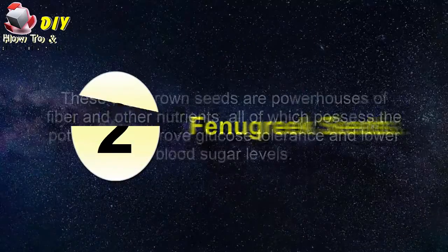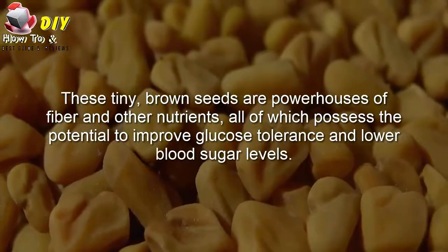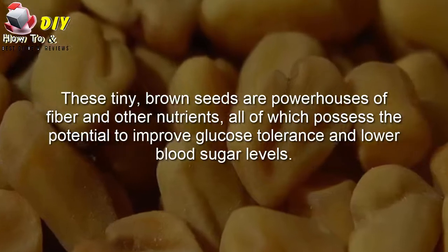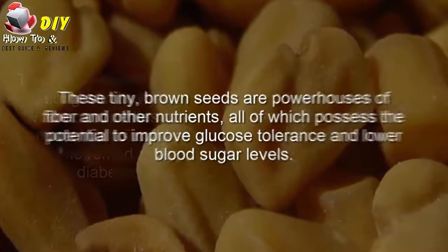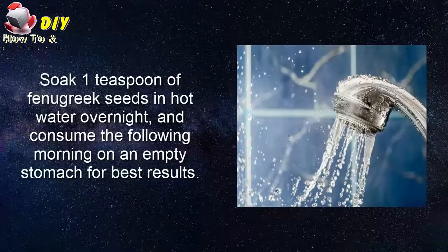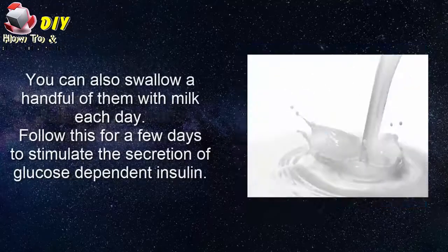Second, fenugreek seeds. These tiny brown seeds are powerhouses of fiber and other nutrients, all of which possess the potential to improve glucose tolerance and lower blood sugar levels. The rich presence of fiber along with the hypoglycemic proteins make them one of the most sought after home remedies for diabetes. Soak 1 teaspoon of fenugreek seeds in hot water overnight and consume the following morning on an empty stomach for best results. You can also swallow a handful of them with milk each day. Follow this for a few days to stimulate the secretion of glucose-dependent insulin.